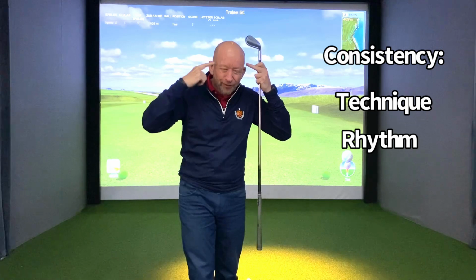Everybody wants to play consistently, and consistency, as I keep telling all my students, is repeatable technique, repeatable rhythm, and repeatable thoughts. So in the last of this series, Think and Get Better at Golf, we focus on the five elements that we've covered, put them into practice on the golf course, and get you playing your best golf consistently.